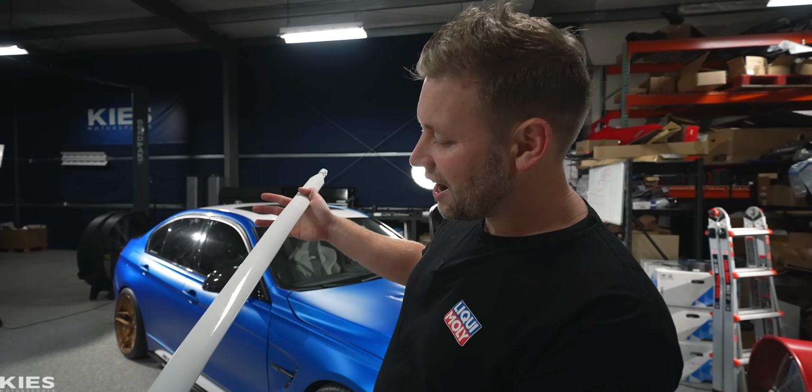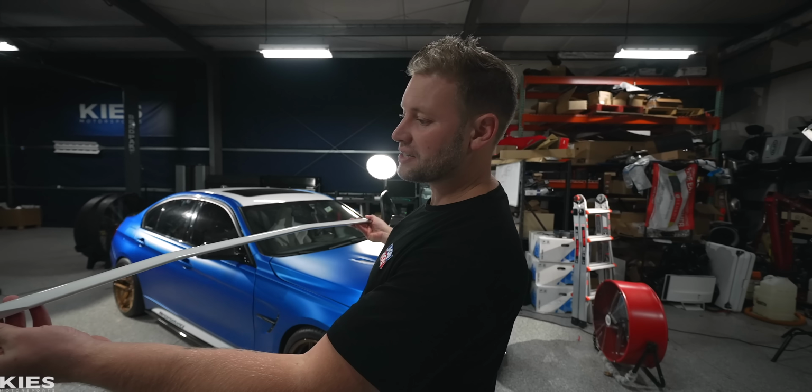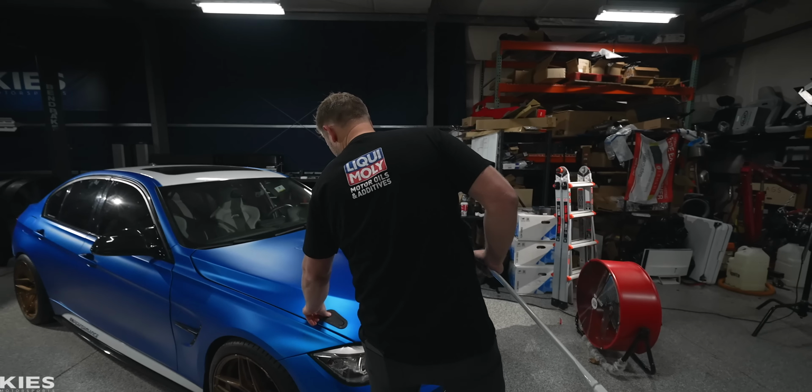So what we're gonna do now, this came out amazing, and we had it set perfectly so we don't have to adjust anything. We're just gonna drop it in, bolt it down, call it a day. So let's pop the hood and throw on the freshly painted Alpine white strut brace on my F30 335. Pop the hood.